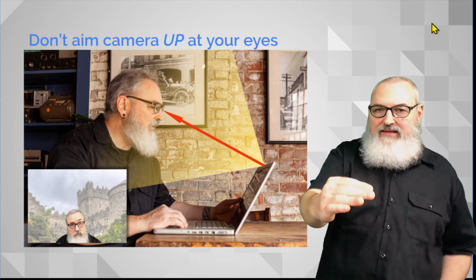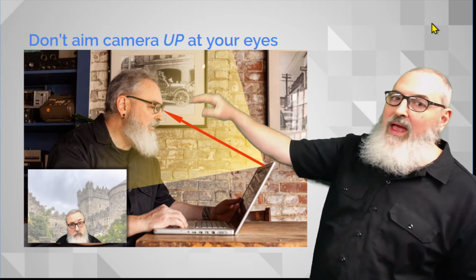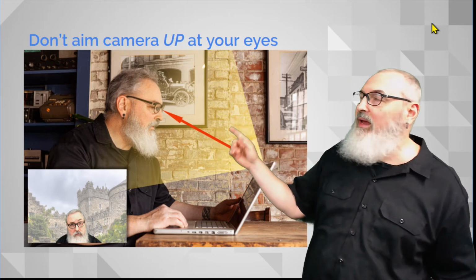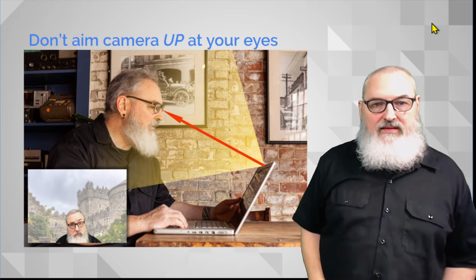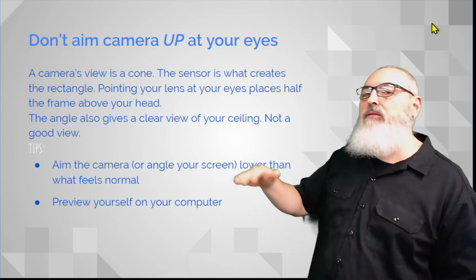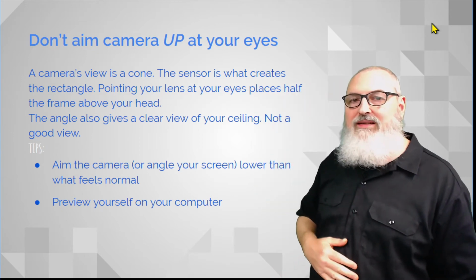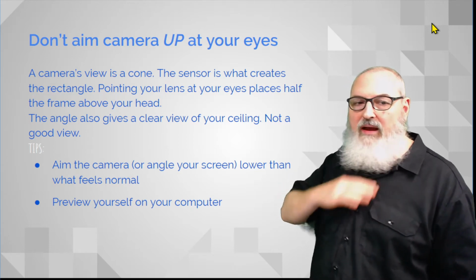Now, pointing your lens directly at your eyes places the cone halfway above your head. The angle of view also gives the viewer a clear view of your ceiling. Not a very flattering sight. Aim the camera a little bit lower, all right? Typically lower than what feels normal. For a typical head-to-shoulder presentation, you want the camera to be pointing towards the base of your neck.